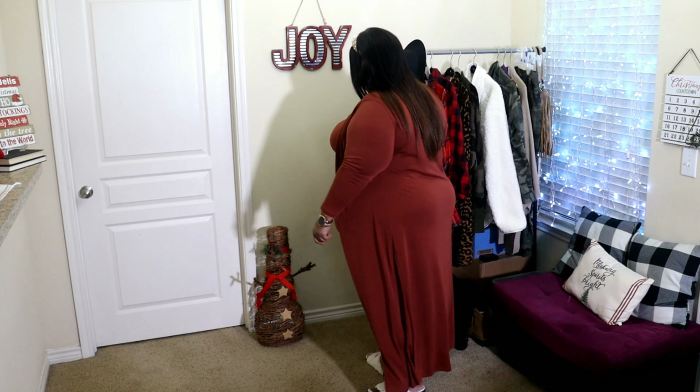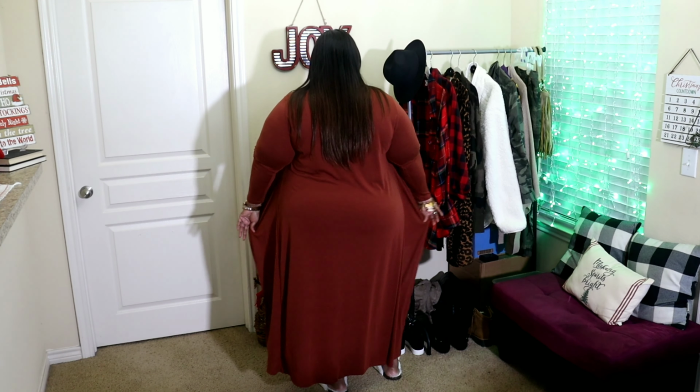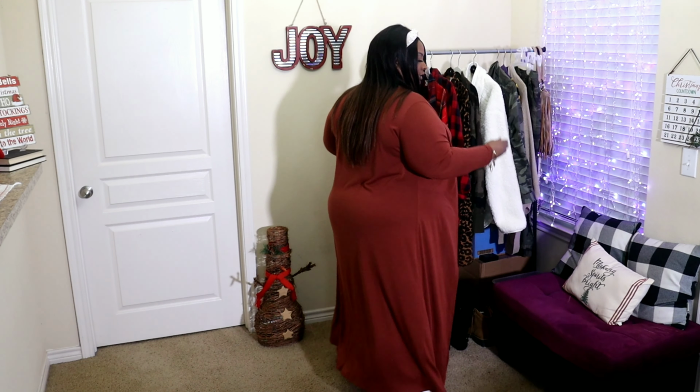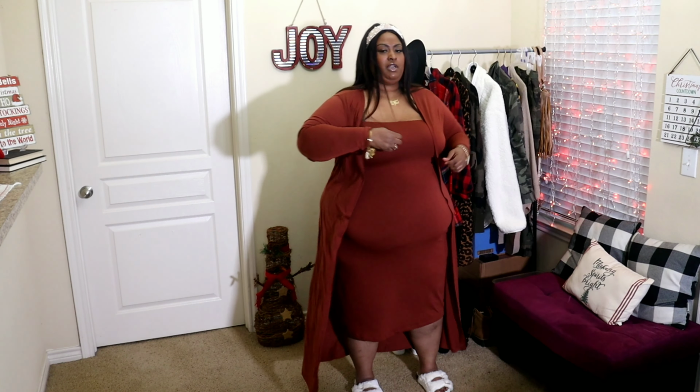Now, y'all know I'm stepping out of my comfort zone with these bodycons, because y'all know I was a little apprehensive about the bodycons, but this is perfect for me to wear around the house. I definitely would wear this around the house. Here's the back. And because of the way the weather has been, I would scrunch it up on my arms a little bit. This is how I would wear it.